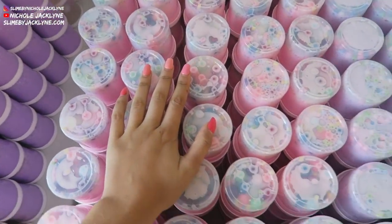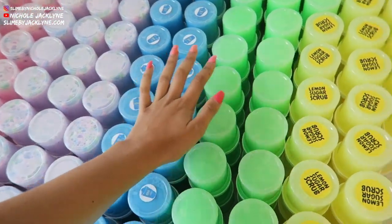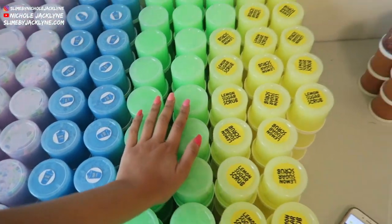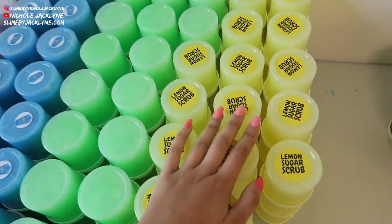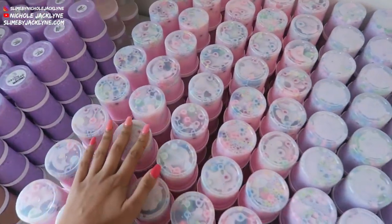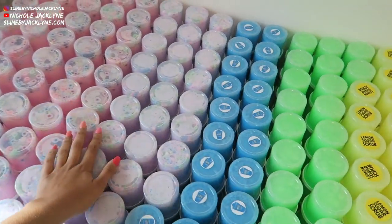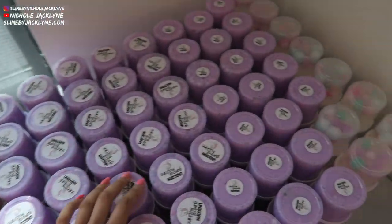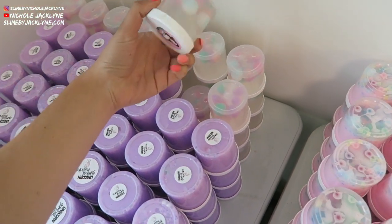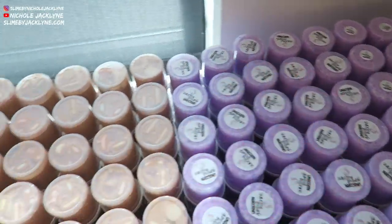This is unicorn food. This is unicorn picnic basket. Blue raspberry slushy. Cucumber melon slushy. And then we have lemon sugar scrub. I have to make labels for the rest of these still, but my main concern is getting them all in two containers so we can have a good count for the restock. And then we have this one, I believe we have five more online if it's not sold out yet. This is the unicorn or cotton candy gumball slime.